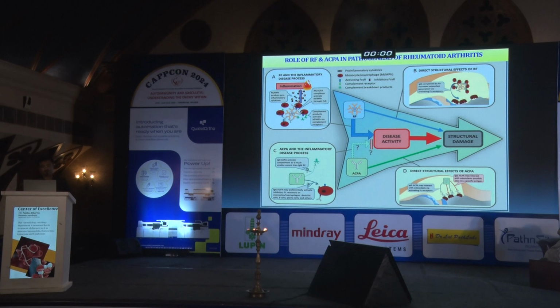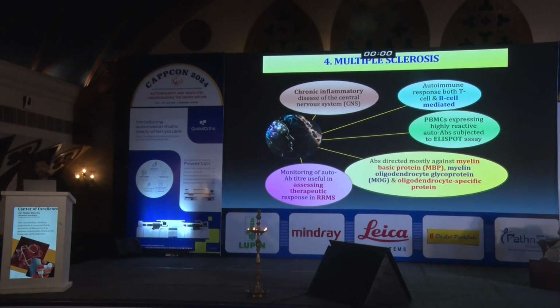Multiple sclerosis is a chronic inflammatory disease of the CNS, which involves both T and B cell mediated autoimmune responses. Mainly the ELISpot assay is used for the diagnosis, and the response is against myelin basic protein or MBP and also oligodendrocyte specific protein. So this is all about that.